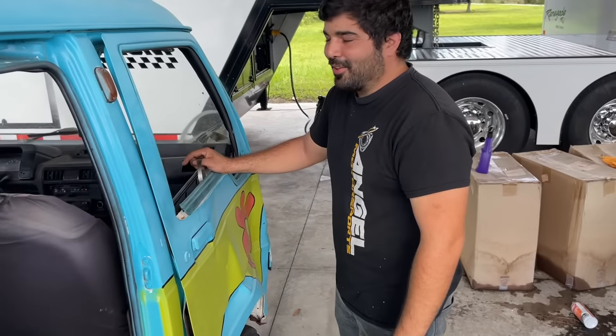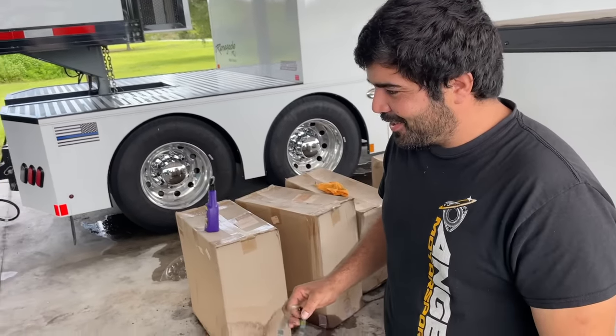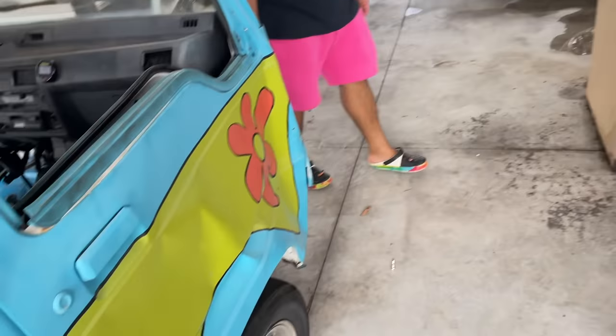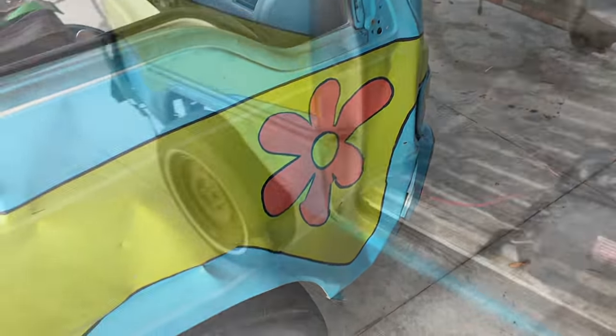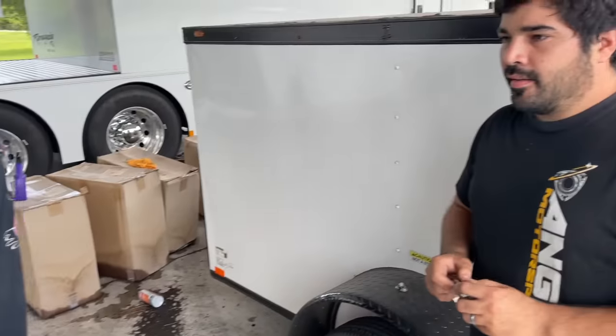About a half tank. That was first start. Bro, it starts and runs good. It's a little beat up. My boy Brent did not take it easy on this thing at all. So I think it's like a limiter issue, probably a setting, so it should be pretty easy.